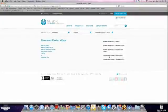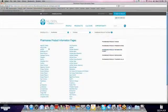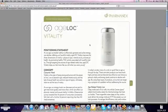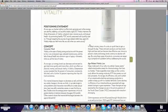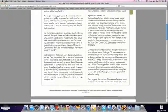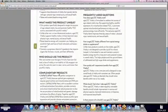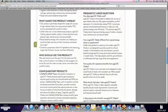Product information, these are just the same links that you saw earlier from the images, but now it's on a link. You can click on, let's say, Pharmanex product information pages. Every single product in Nu Skin and Pharmanex has what they call a PIP, product information pages. So for instance, if you click on Age Lock Vitality, you will get the PIP for that, okay? And it's just 3 to 4 pages long about that particular product. What is the product? Who would need it? Okay. What will it give people? It's just an amazing, amazing tool. Even the ingredients. Okay. Who should use the product? The complementary products that this could be taken with.